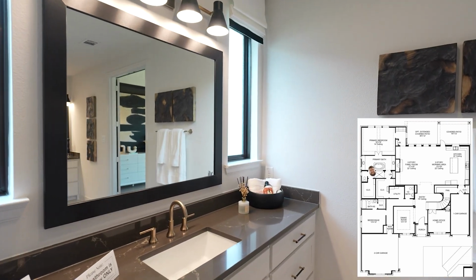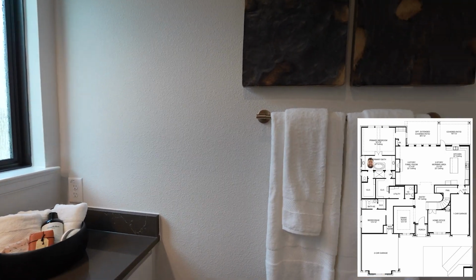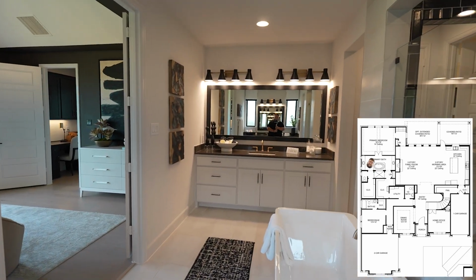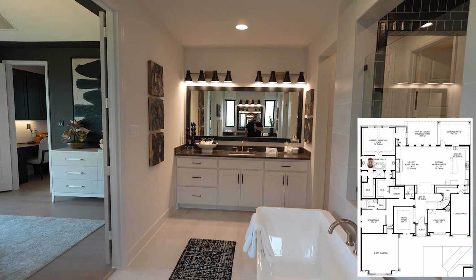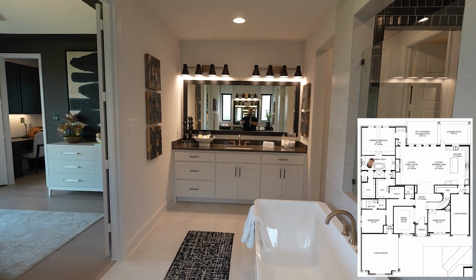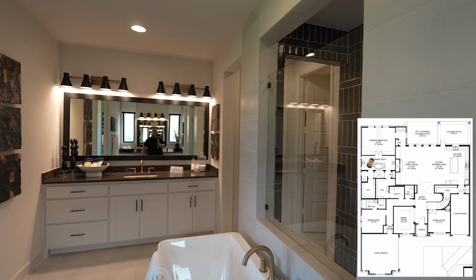Also love seeing this. So we've got vanity and vanity, so being separated, kind of like it. If I could stand here and get ready, my wife can stand over there. Because inevitably, what used to happen in our old house was we had one shared countertop, and she would always blame me that it was dirty. But my side was always clean. So now, never any doubt.